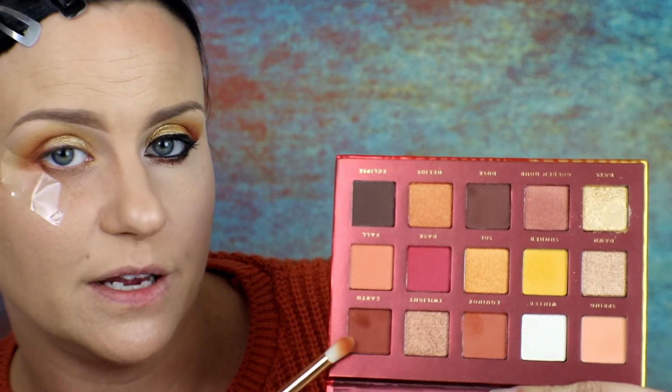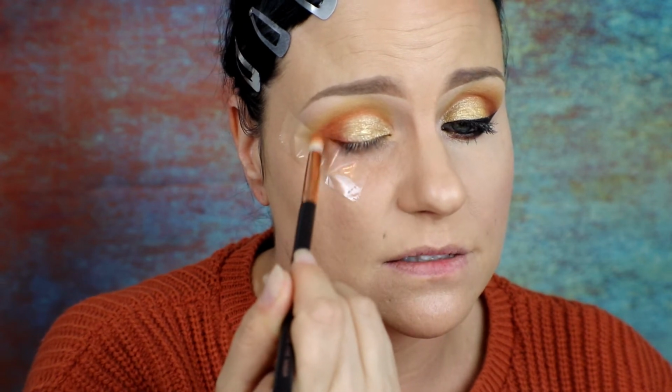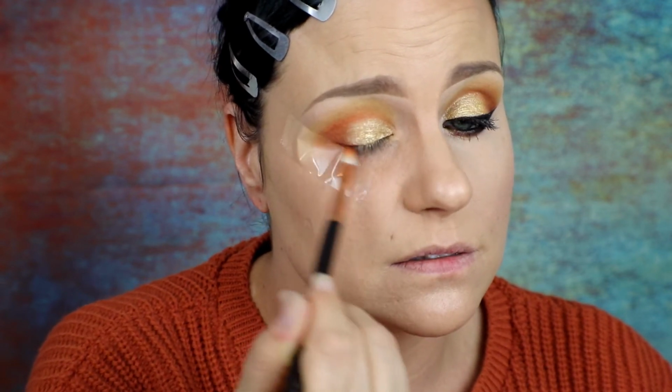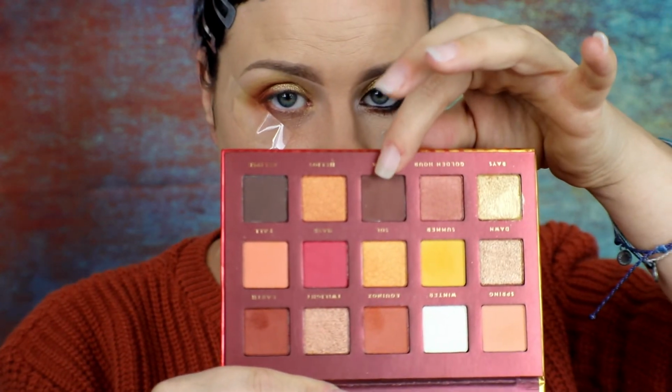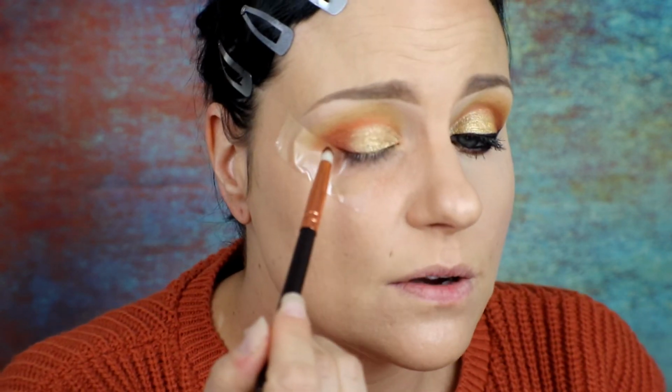So I'm gonna go in with another shade here, and this is Earth right here. It's a little bit darker than the other brown shade that we just used, Equinox. So I'm gonna just kind of darken up the outer V real fast. And then I'm gonna go in with the shade called Dusk right here. And I'm using this just on the outer V as well. I'm not gonna blend it out as much as I did the other shades because I want it to be concentrated right there on the edge. So here we go.